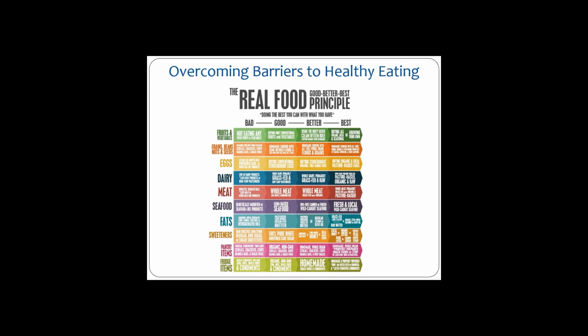And when we get into this topic of overcoming barriers to healthy eating, this is very important. And I like this graphic here, the bad, good, better, best principle. And really, you've probably heard the saying, don't let perfect be the enemy of good. The same applies when it comes to nutrition. Let's take a look at the first row of fruits and vegetables. Bad would be not eating any.